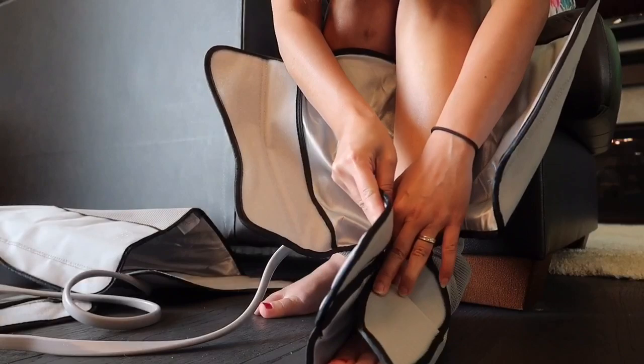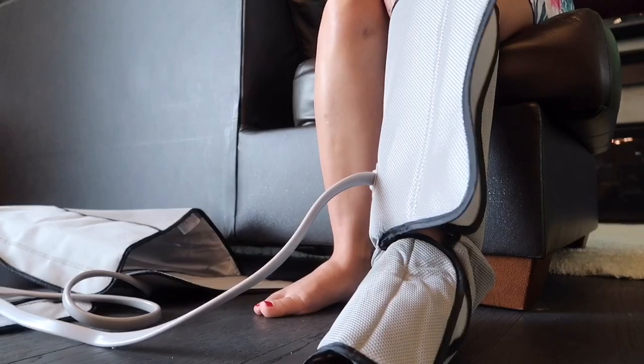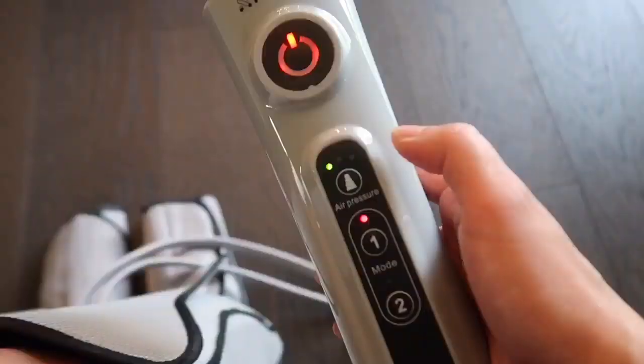As for myself, I would use the leg massager or a leg compression after working out. I think it helps promote good blood circulation on your legs and calves. So yeah.